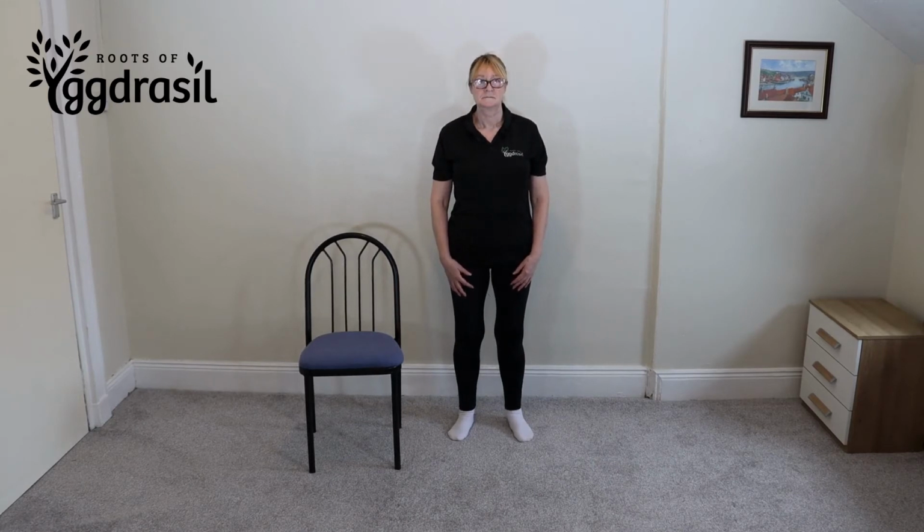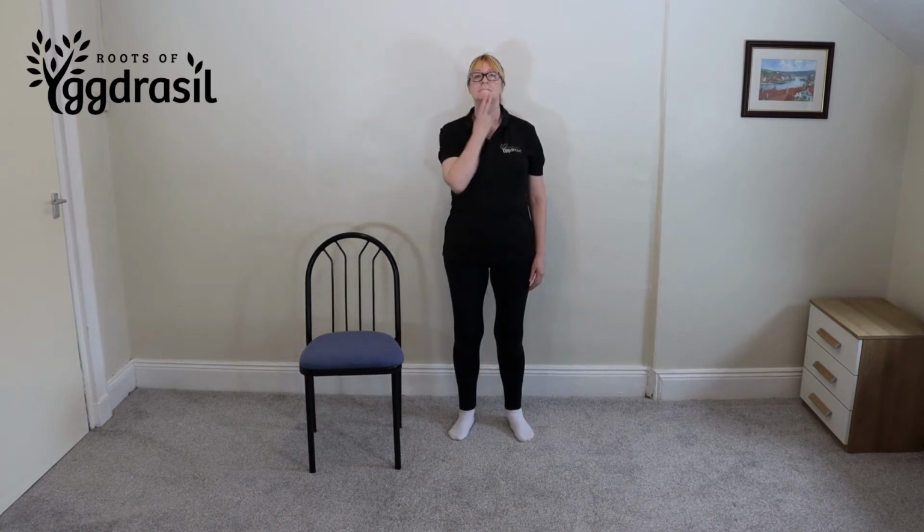So for the chin tuck, place 2 fingers at the bottom of your chin, like so. She looks like a turtle. Gently tuck your chin in and retract your head backwards, and at the same time use your fingers to keep your chin tucked in. Hold in the end position for 3 seconds, relax your neck, and repeat 10 times.